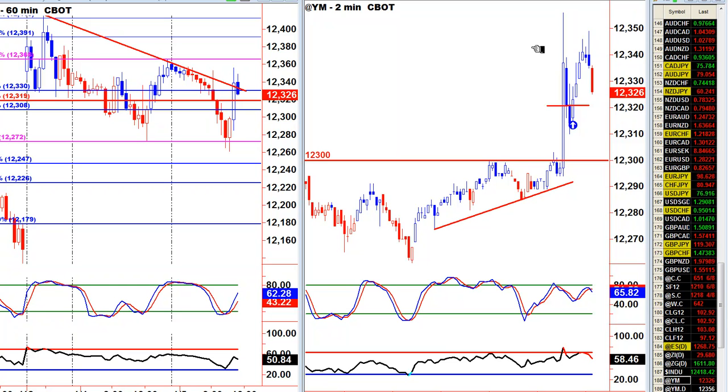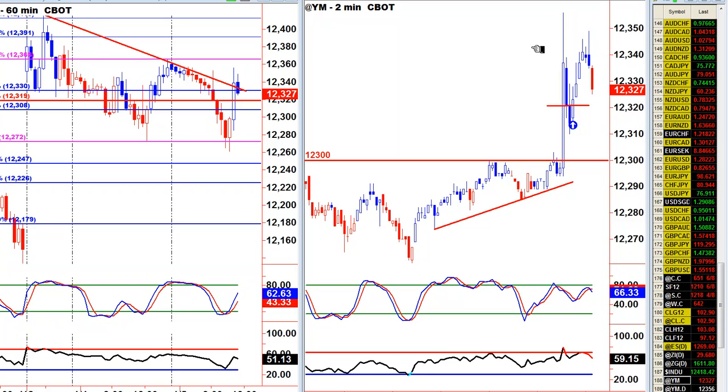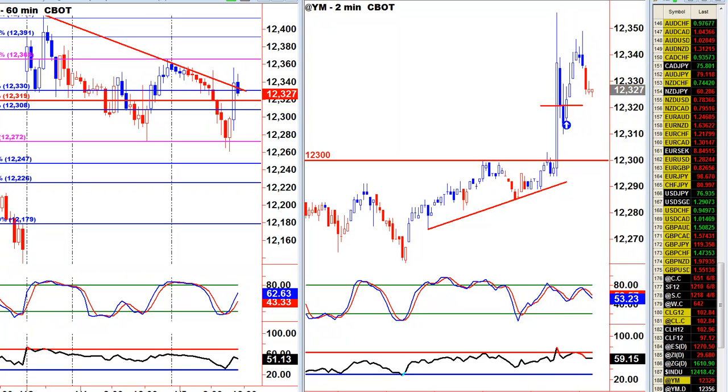No idea what the data is. It could be brilliant, it could be dreadful, it could be mediocre, no idea. I'll just trade what I see. Right, I'm looking to go long here. There's a stopping bar on the 2 minutes.